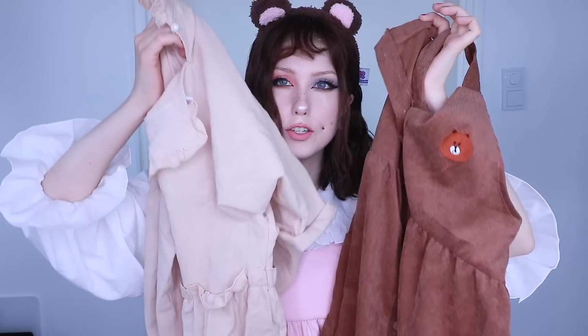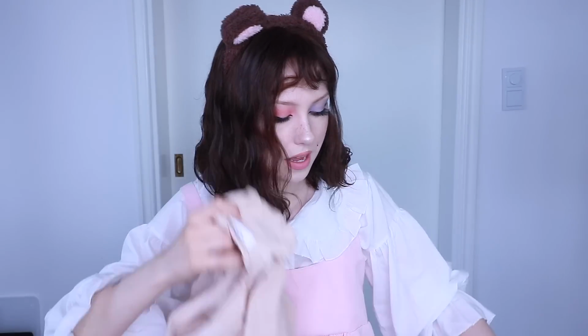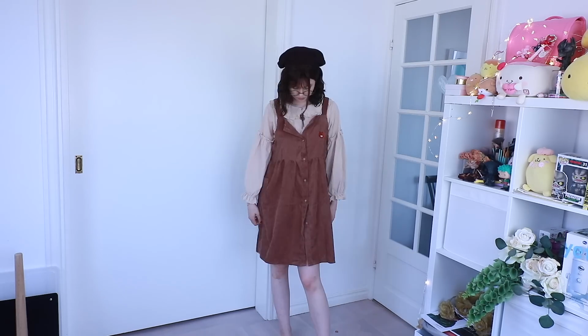I don't know why, but this is my favorite one of all the items. It comes as a two-piece and it has a shirt in a kind of brown beige color and then the dress in a true brown, a really poo brown color. I posted a picture on Instagram, and you guys told me it looked like a hobo. No, I did not! This is so cute, this is legit, and it's very slimming actually in my opinion.